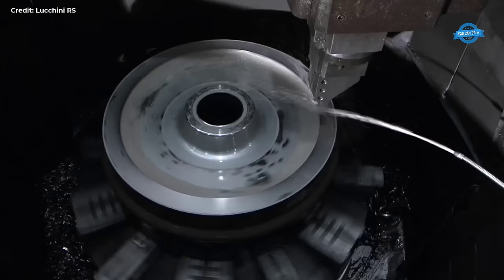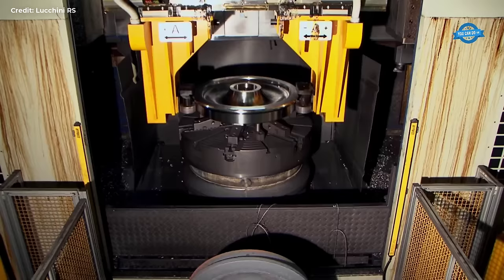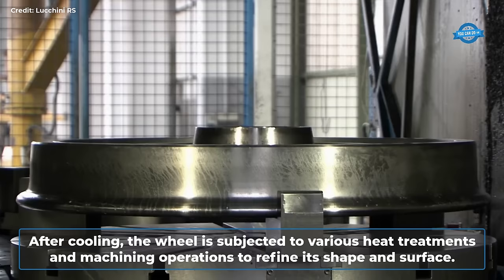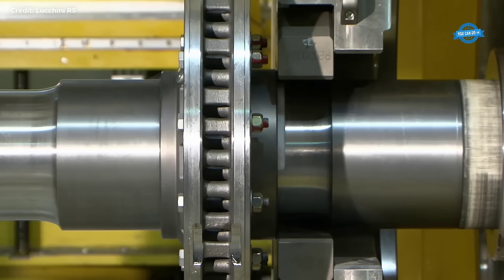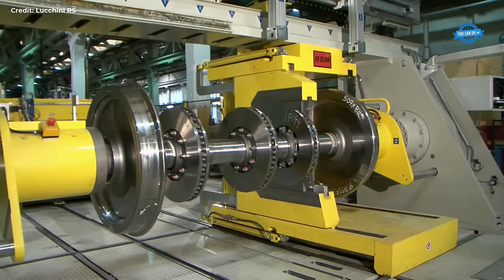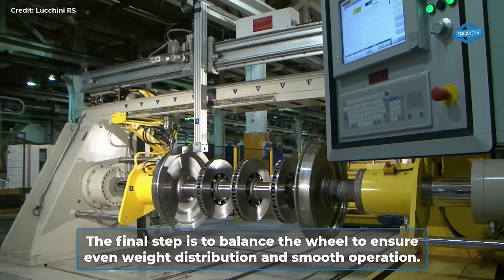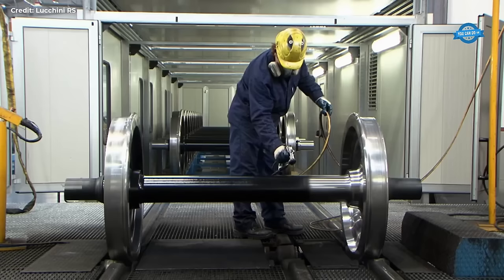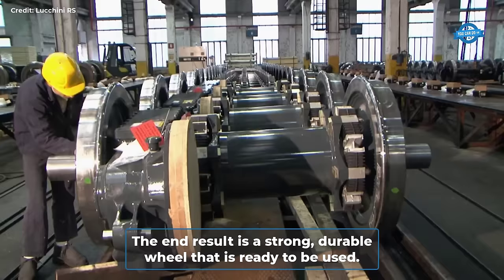The wheel is then cooled, often in a special solution, to increase its strength and hardness. After cooling, the wheel is subjected to various heat treatments and machining operations to refine its shape and surface. The final step is to balance the wheel to ensure even weight distribution and smooth operation. The end result is a strong, durable wheel that is ready to be used.